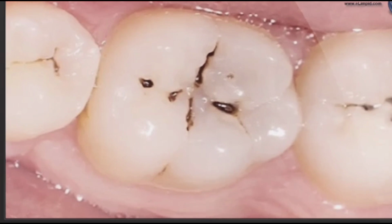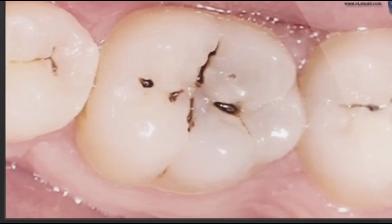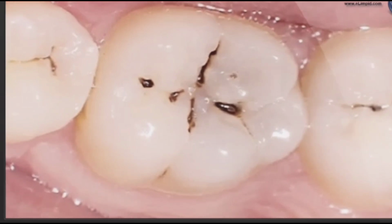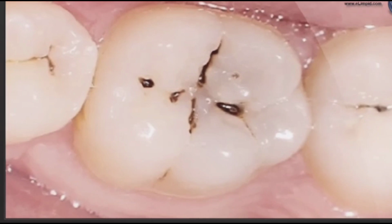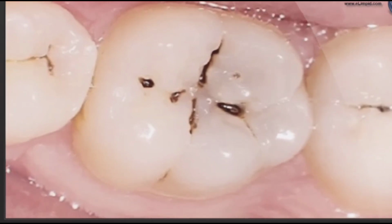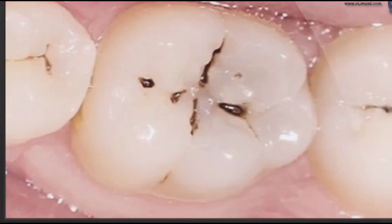extractions. However, new evidence is emerging which suggests that it may be possible to treat cavities at home, using a combination of diet and tooth remineralization. This video will walk you through both options, while also providing some guidelines on how to prevent cavities in the first place.